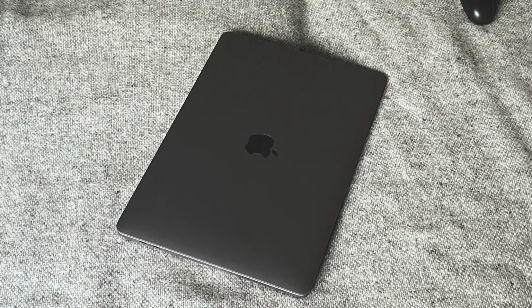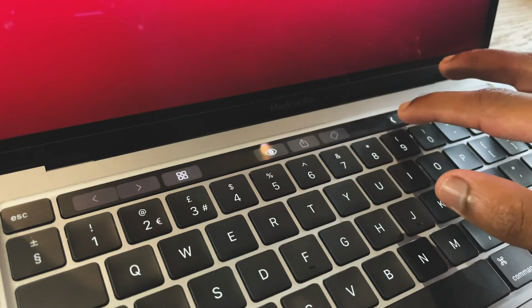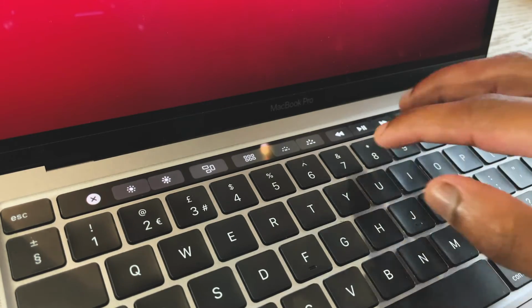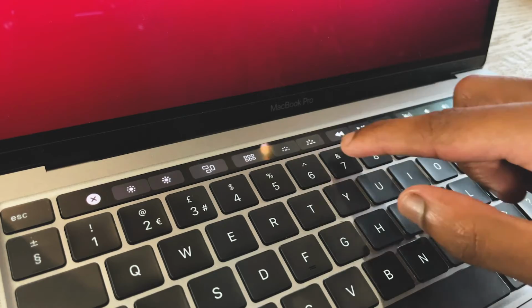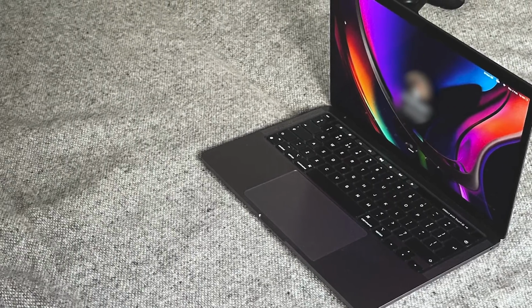However, that being said, depending on your use case, the 2015 MacBook Pro may still hold up to your daily needs. If you're looking to upgrade, think about whether your needs require the performance of the newer model, as that's the only reason to upgrade.